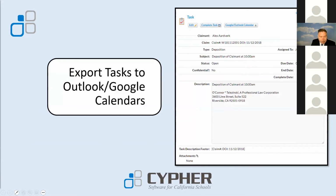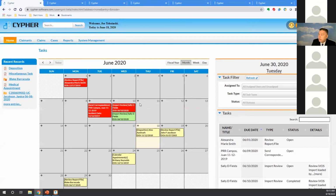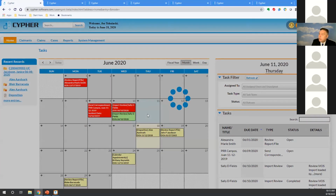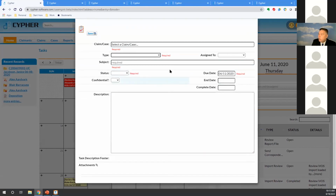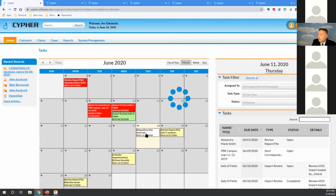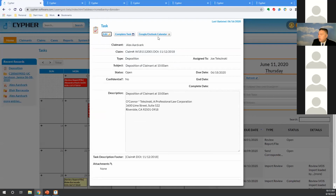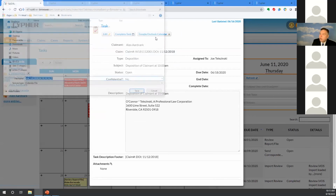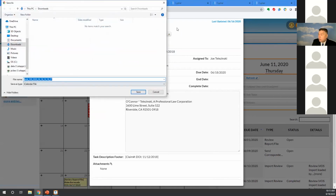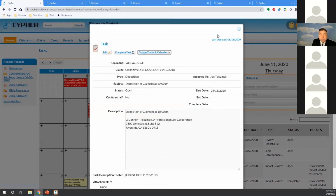And real quick, let me show you both of those features. So again, on your calendar here, all you got to do is click one of these plus signs and it's going to open you up a new task that you can create. Here's Alex Aardvark's deposition. If I look at that real quick here, and then if I want to export that to my calendar, or frankly, anybody's calendar, I'm just going to click on export and it's going to allow me to download that file someplace, and then I can add it to my calendar or send it to somebody else that needs to know.